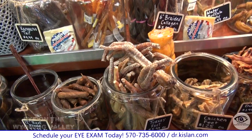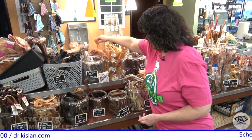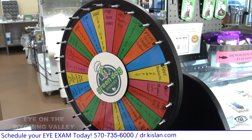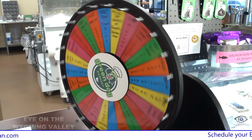Some of our chew bar items come from out in Williamsport. Beef tendons, and that's where we also get our turkey feet. They're called novel proteins when it's a protein a dog hasn't had before. We have a Wheel of Caring for a $1 donation towards food for local rescues. Yeah, so there's a combination of pet prizes.